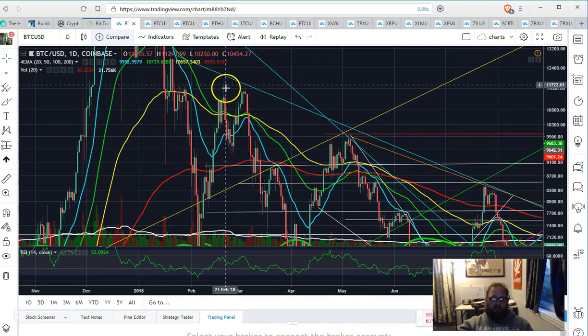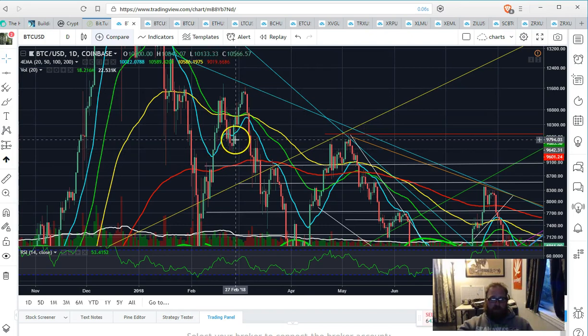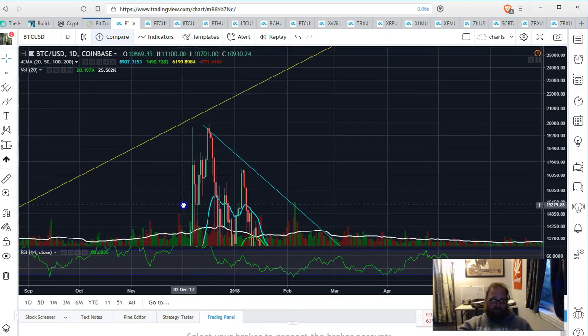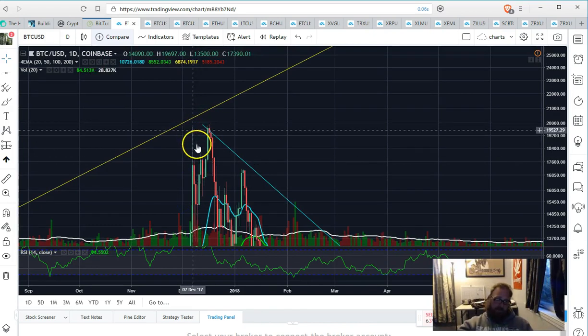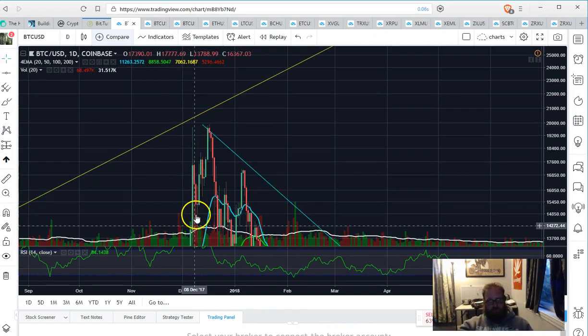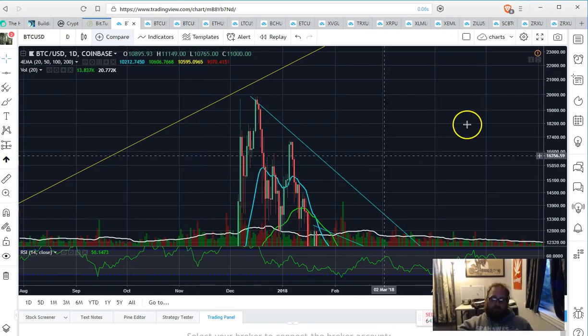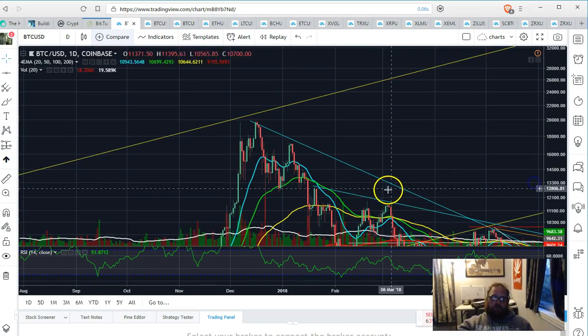There's a green wick at the top. We fell down, short-term bearish, came back up to test it again, okay? At the very tippy top. Touch the very tippy top, long green wick, short-term bearish, bam, retest again. Green doesn't mean necessarily bearish. It means we're going to try to get back up in that area again.